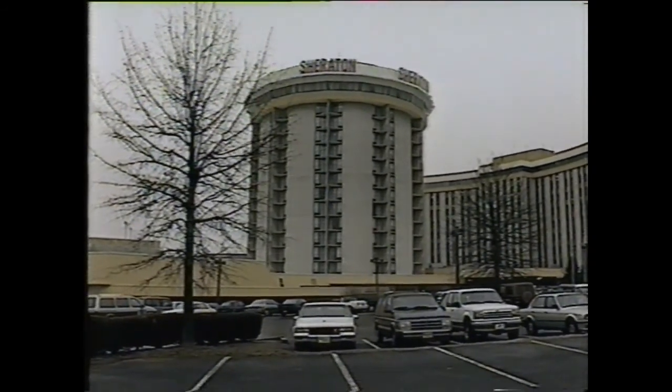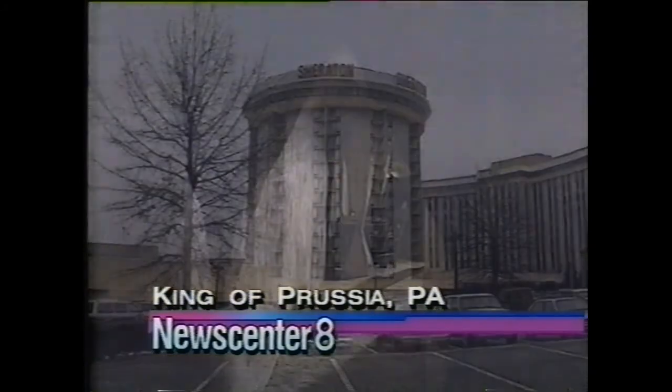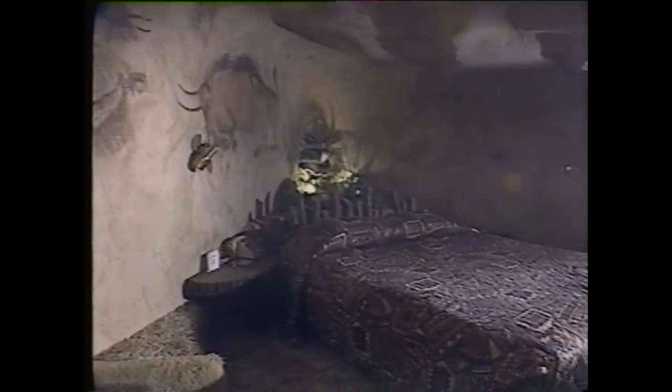The Sheraton Valley Forge Hotel in Pennsylvania claims to have a room to match almost any romantic fantasy. You say you'd like to spend the night in a cave. Well, welcome to seclusion. This suite comes complete with stalactites and stalagmites, prehistoric drawings on the walls of the cave, yet it also offers such modern amenities as a queen-size bed.